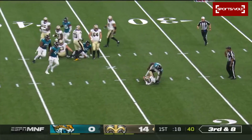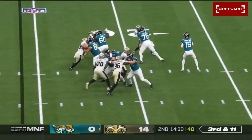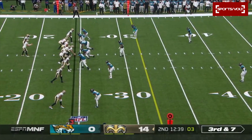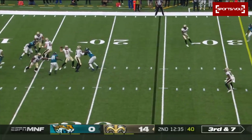3rd and 8. Hill couldn't get away. 0 for 3 so far on 3rd down. Here's 3rd and 11. Here's some pressure by the Saints up the middle. It's picked up nicely and it's caught. And if nothing else, Hill has definitely pushed Jameis Winston as well. You need that competition, especially at that position.